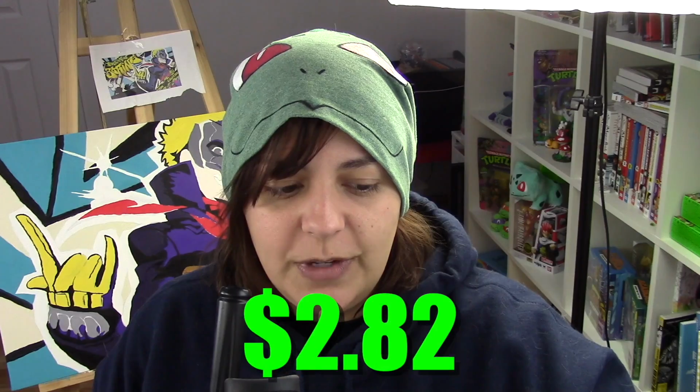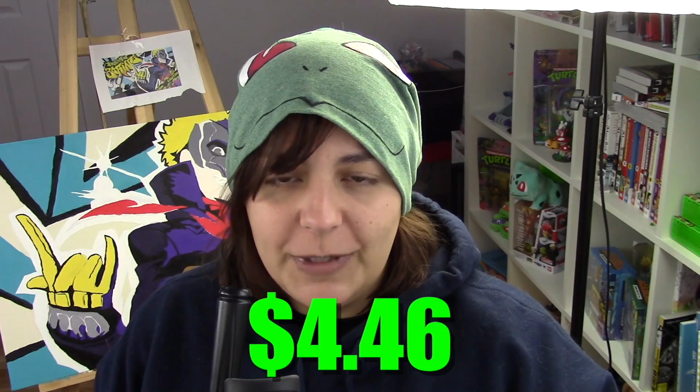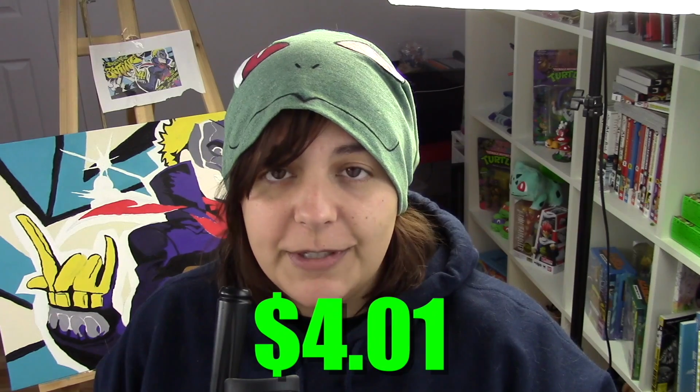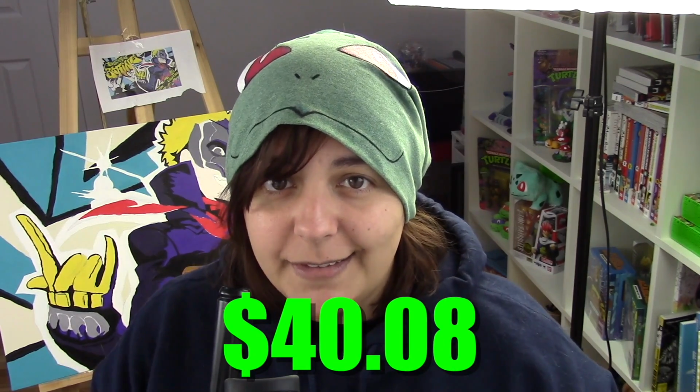Cat mold, $2.82. Fish mold, $2. Torch, $4.46. Heart shakers, $4.01. The bells, $1.99. And the syringe was nowhere to be found, so I'm estimating it at more or less $1, for a total of $40.08.